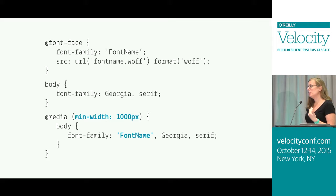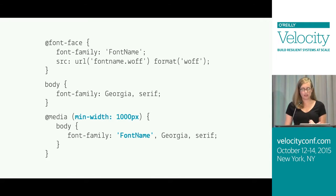So one consideration that we make at Etsy is to only load font files on larger screen sizes. We do this using a media query. So we would rather save our users from downloading the extra font file if they're on a mobile device. So this will download and apply the font file only if the user's device matches the media query.